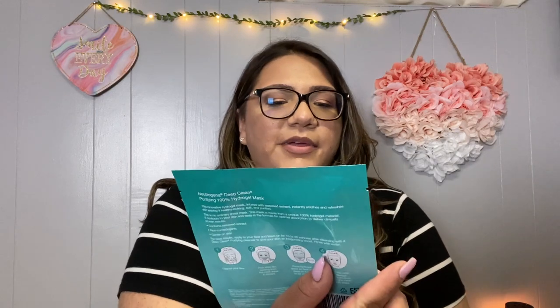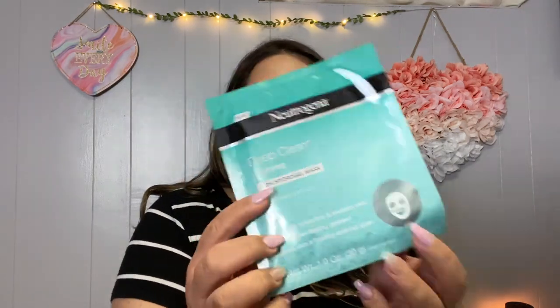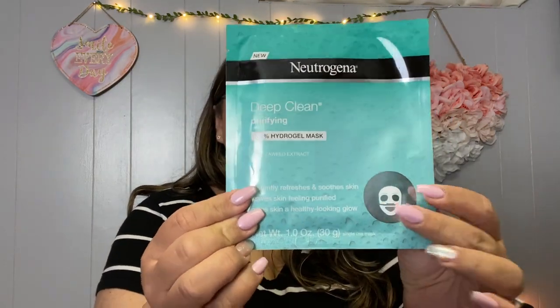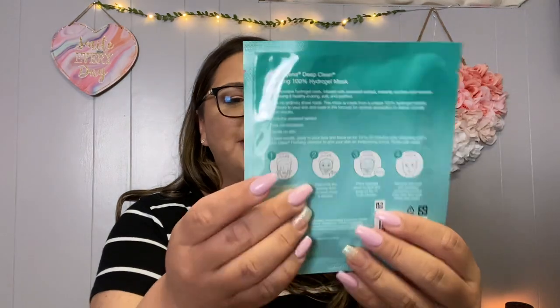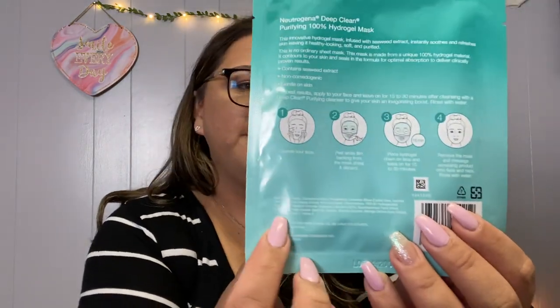And then I also grabbed another face mask, but this one is by Neutrogena. This is the Deep Clean Purifying Hydrogel Mask. I like these masks right here. I think they feel kind of like big jelly almost, but that's what it looks like right here on the back. This is how you use it.